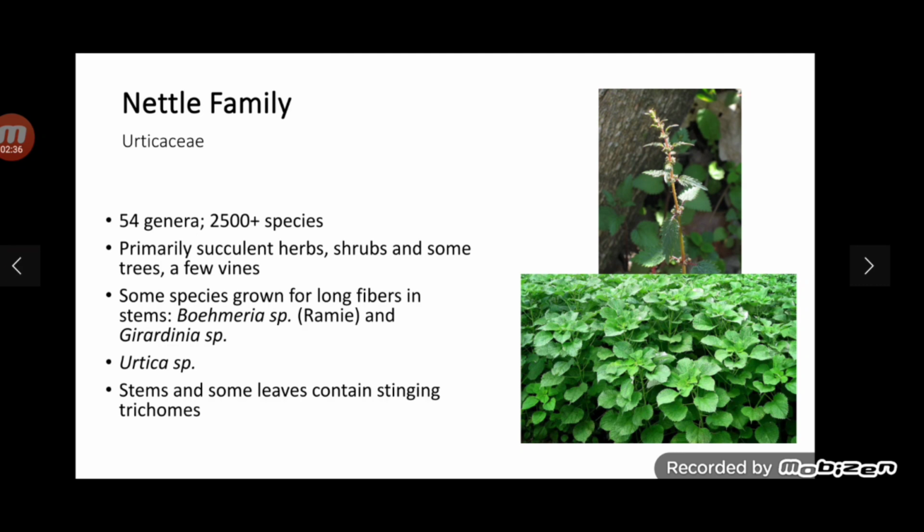The nettle family, Urticaceae, 54 genera, 2,500 plus species, primarily succulent herbs, shrubs, and some trees, a few vines. Some species are grown for long fiber in stems. Stems and some leaves contain stinging trichomes.